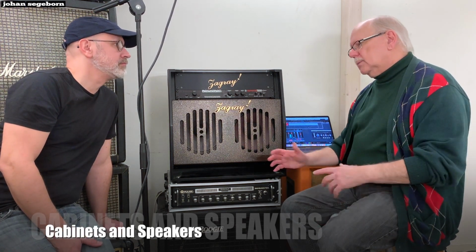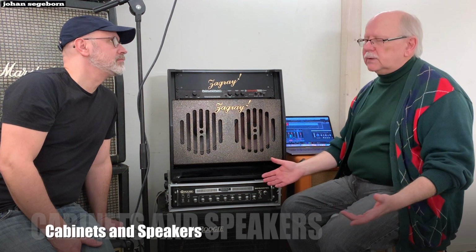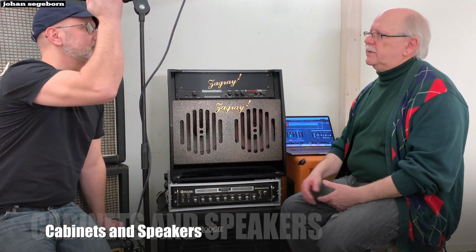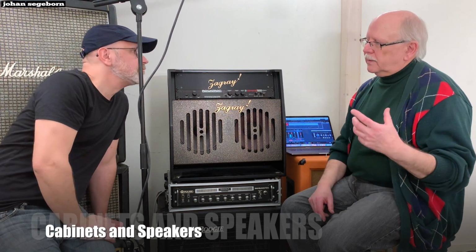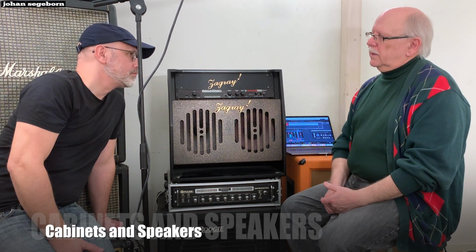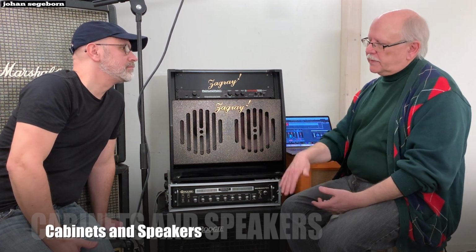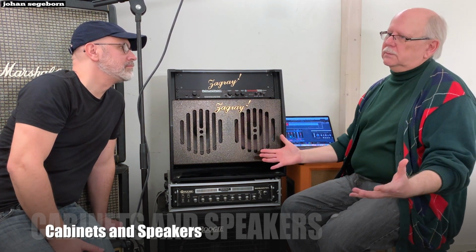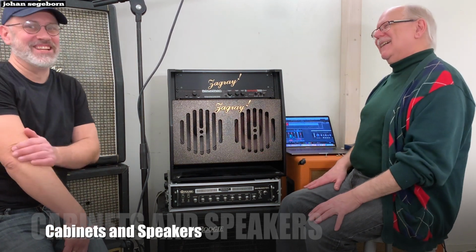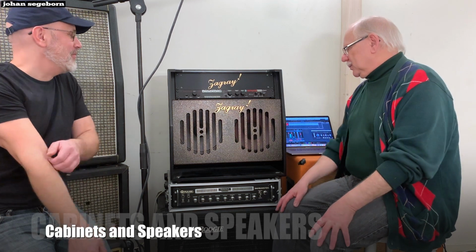Each of them by itself is okay, and two Private Jacks is fine, or two Red Fangs is also fine. But a Private Jack and a Red Fang in a 212 cabinet placed diagonally, as we say in Swedish, mumbo jumbo.